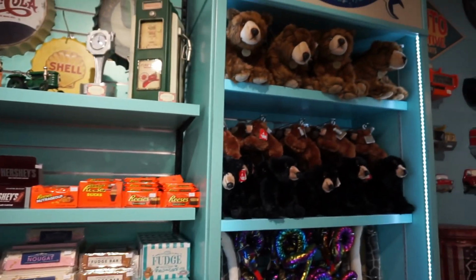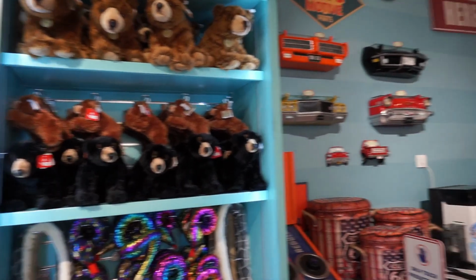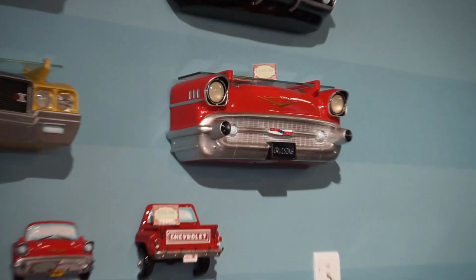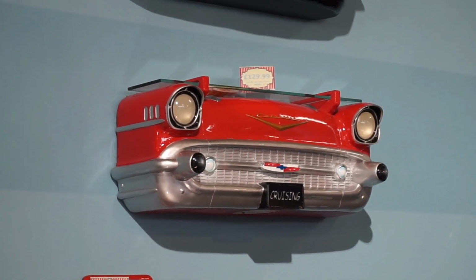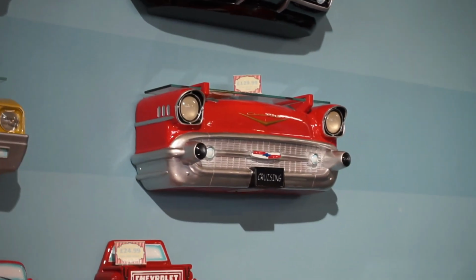Some plushies. Something just caught my eye. See this red front of a car on the wall there? If anyone's ever seen the Stephen King movie Christine, that looks like the front of Christine. I really, really want that. It's like a shelf, I think. Like £130 is a bit out of my price range, I think.